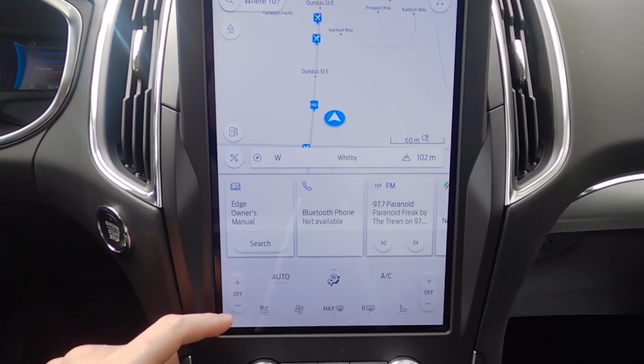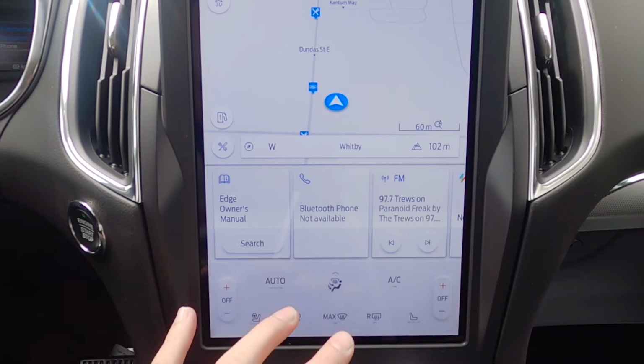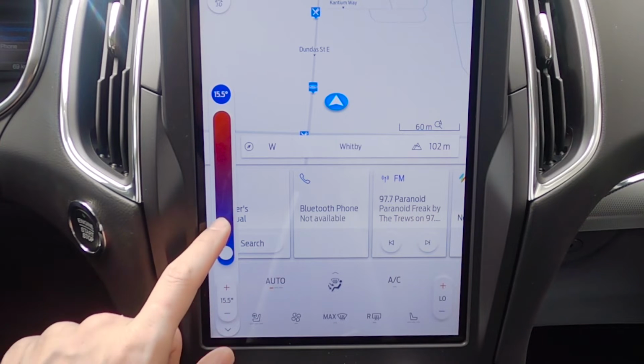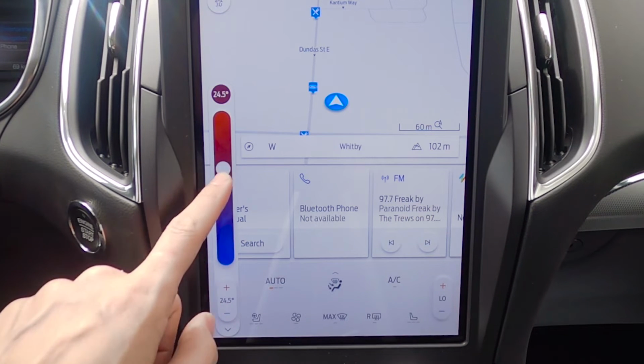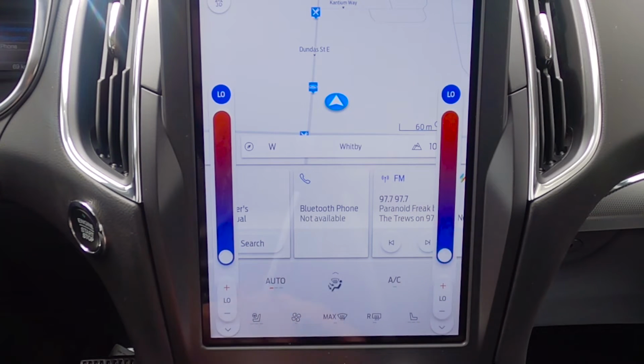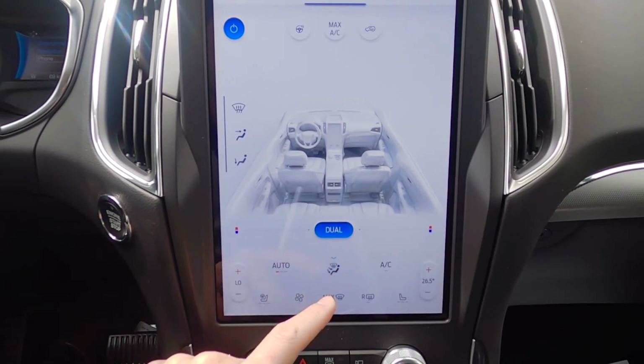Next up, as we start to move down, as you can see, we've got some basic climate control settings. So a lot of flexibility and quite a few options available in this thing. Starting off, we do have dual zone climate control. So we've got the ability to adjust our climate control settings by moving this up or down. And let's say the passenger likes things a little bit warmer, you've got the capabilities to set that up if you'd like to.